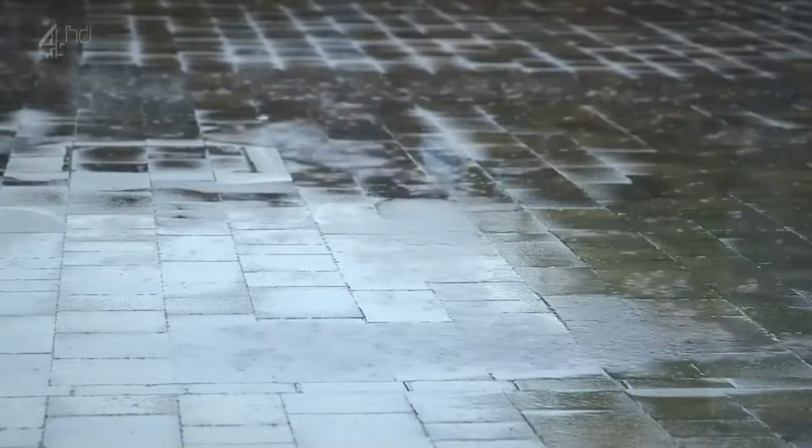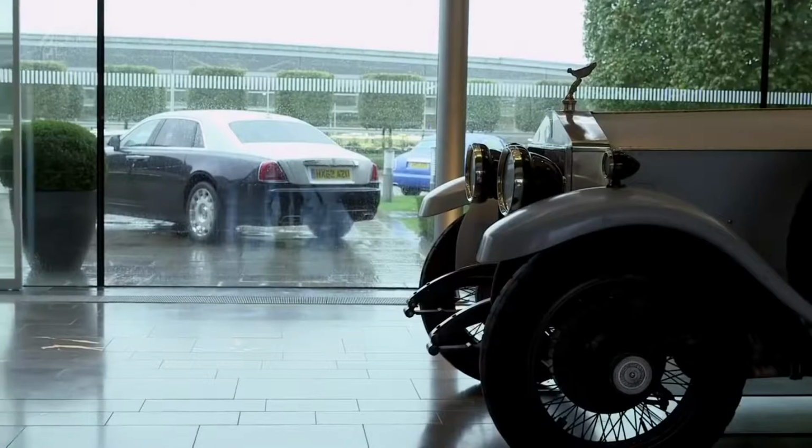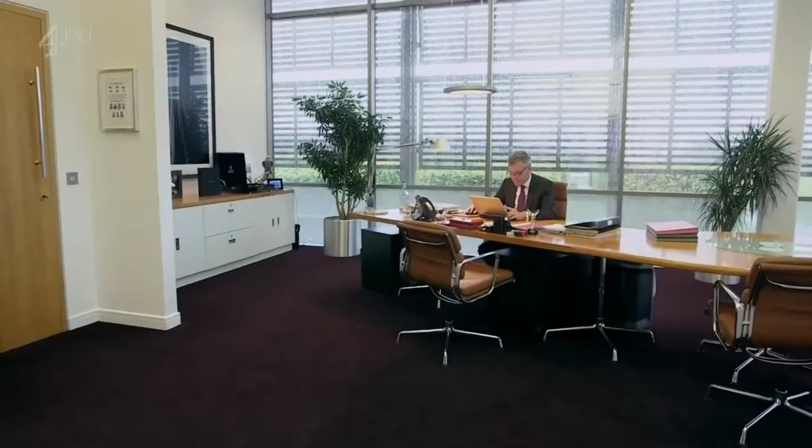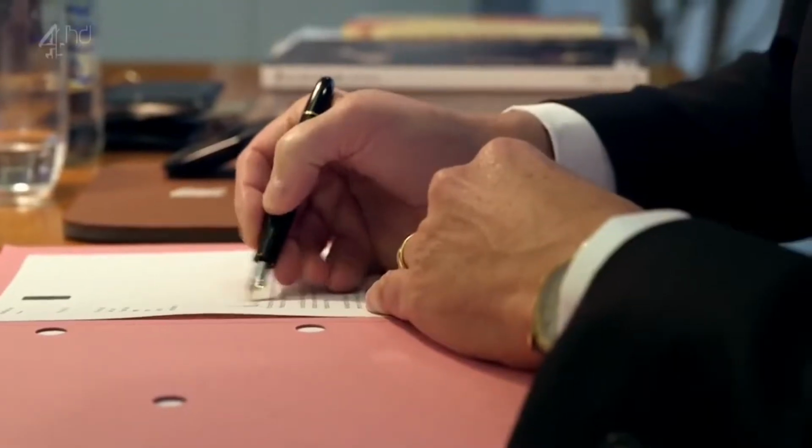This most British of companies was bought 10 years ago by German-owned BMW. But the new custodians know that the world wants the Rolls-Royce brand to remain quintessentially British.